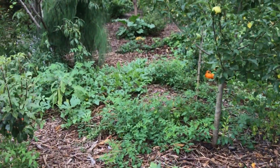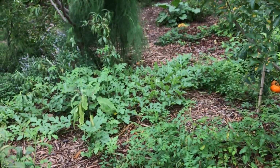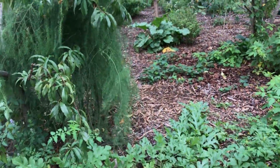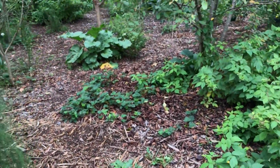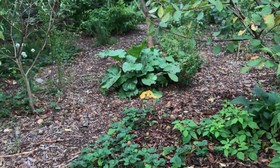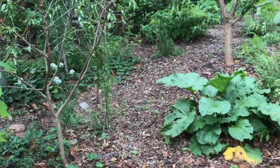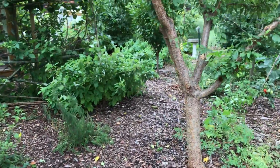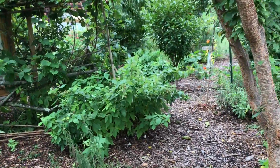So let me take you now to the front, show you some of the annuals that are doing real well. Some of the new ace peppers and some of the flavor bursts that we're getting some good production out of. As I walk through, I wanted to just take you through kind of what it's like as I'm walking through here.